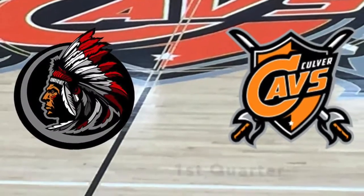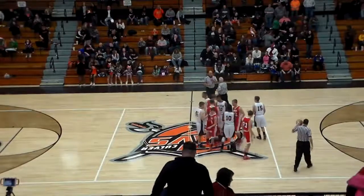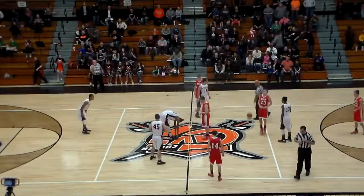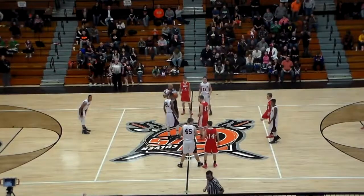with R.T. Roberts, a 6-foot junior, number 10. You'll have Lance Beaver, a junior at 6 foot, number 15. Nate Carnegie, a senior at 6'5", number 20. And Josh Persick, a 6'1" senior, number 45. So the two teams out on the court.